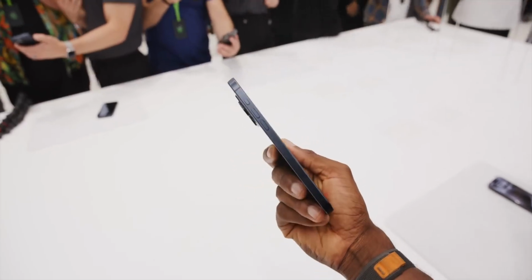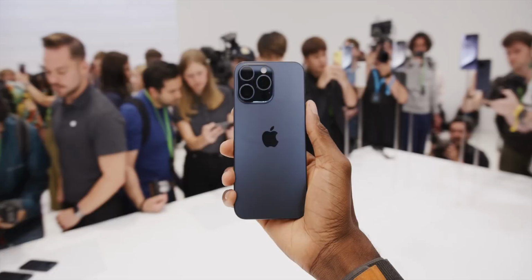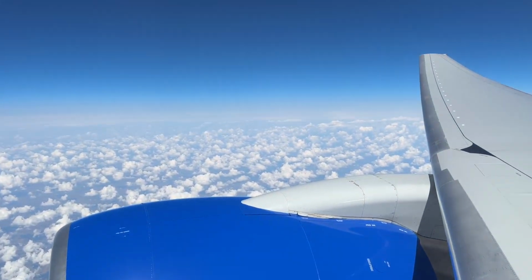Alright, so today I got a hold of and got to poke around the new iPhone 15 and the iPhone 15 Pros. I do remember flying here and thinking, what could Apple possibly do? Like, what could they possibly introduce with a new iPhone, the 23rd iPhone, that's actually interesting?